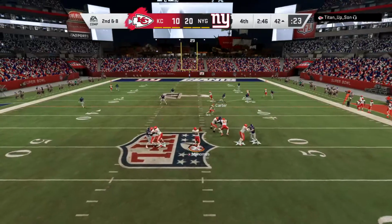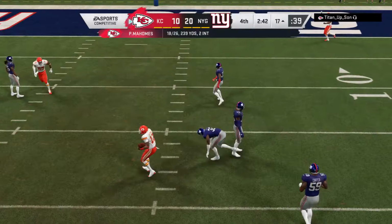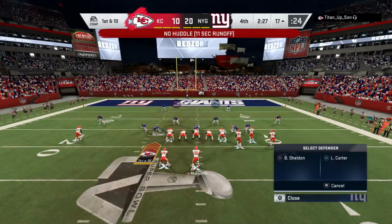Throwing on 2nd and 8. Mahomes completes it to Hardman. And they're going to have another 1st down as the tackle's made at the Giants' 17-yard line.